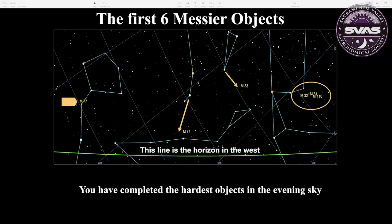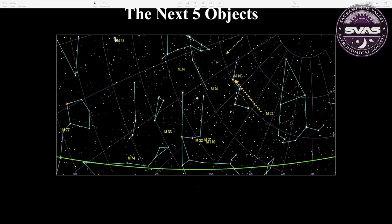Now we're going to be working from right to left and higher in the sky. Pick up M52 and M103. Some search sequences put M52 and M103 in the morning sky, and you can pick it up in the morning sky because it's almost circumpolar. It will go underneath the pole and begin to rise in your morning sky. So if you don't get M52 and M103 at this time, you can get it later.